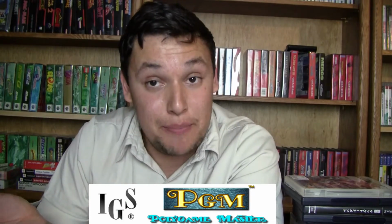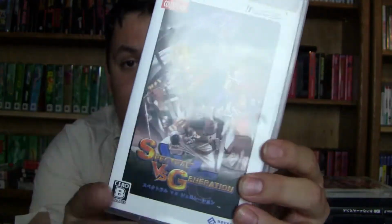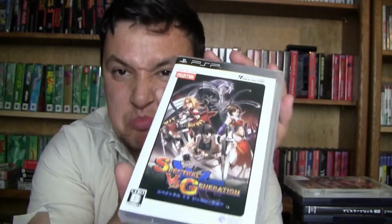And this one, DJ actually picked up for 300 yen, but he was nice enough to give it to me since it's a game that I kind of missed out on, and apparently the people who made the IGS PGM had a role in this game, and I thought that was very interesting. So I definitely had to check that out. It is a fighting game, and that is Spectral vs. Generation. Now, I've never really heard much of this game, but I'm very excited to try it out, especially if it's a fighter, and especially if it was made by IGS, which is kind of ironic, but you know what? Very happy to check this out nonetheless.